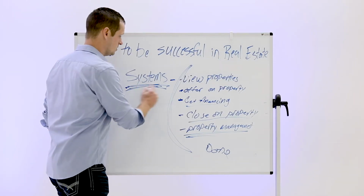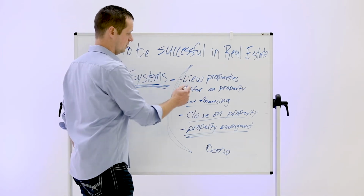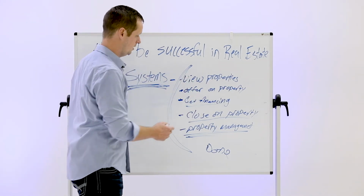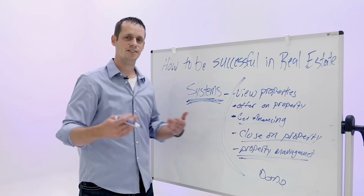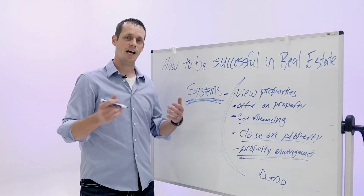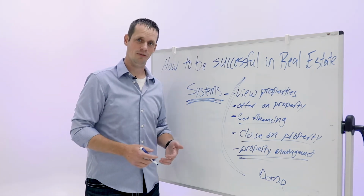So you come up with your own system. Maybe this can look a little different for you. You view the property, you offer on the property, you don't need to get financing, so that doesn't need to be in your system. But create a system. Write it down, document what you do so you can do it over again.